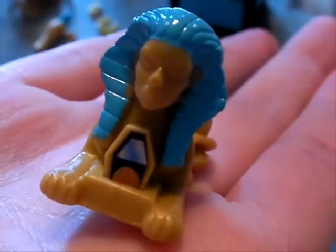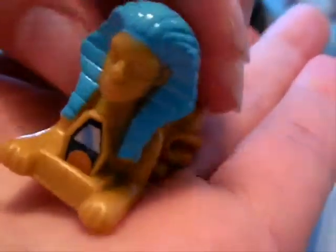I might try and scrape the paint off his face. Leave it. I like it. It makes it look like a chip, marbly type thing, to me at least. Okay. Like some imperfection. Okay, so we have a Sphinx eye coffin player.